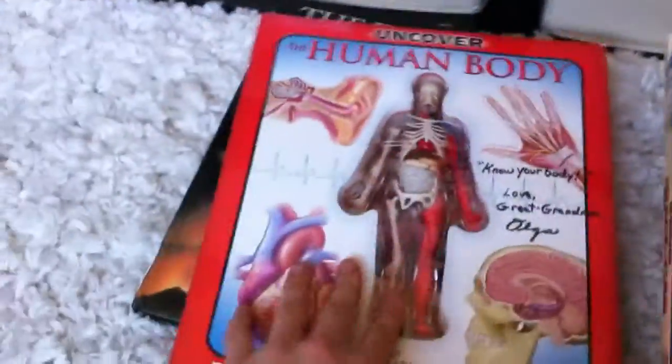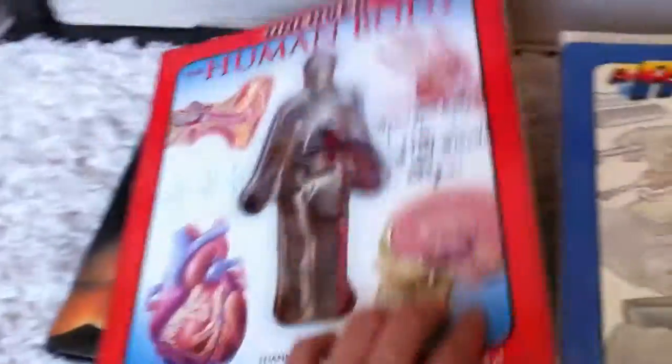Okay. This is cool, mostly intact. Human body, I think this one's completely intact. It has a little note on the front, if you don't mind. This is a great pop-up book. Teaches about how babies are made.